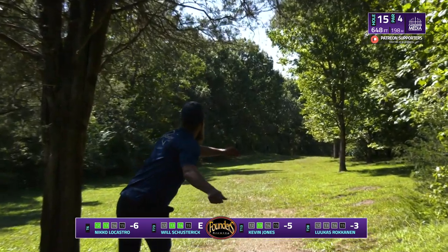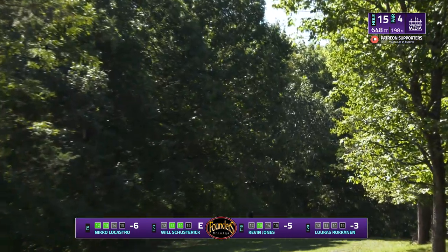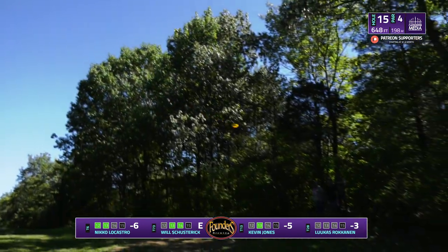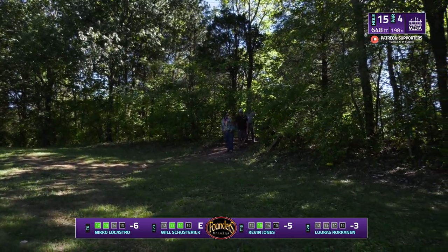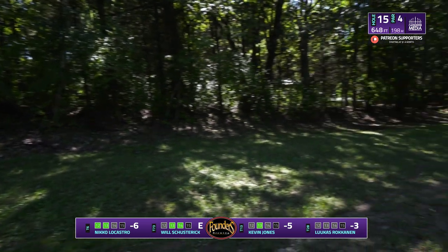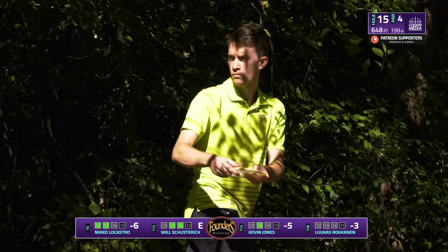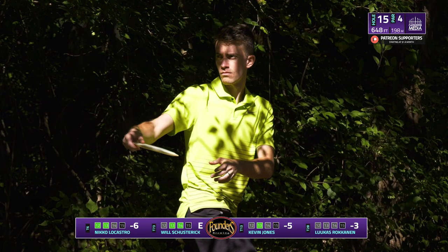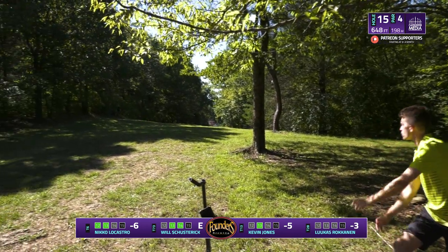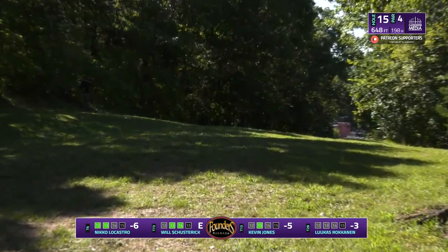Oh, that's high, but I think he threw a slower disc. He's just on the edge. It'll be a little tricky to get down there. Maybe even forehand roller might be a decent option from where he's at. You still have to kind of climb over that brim on the left side.